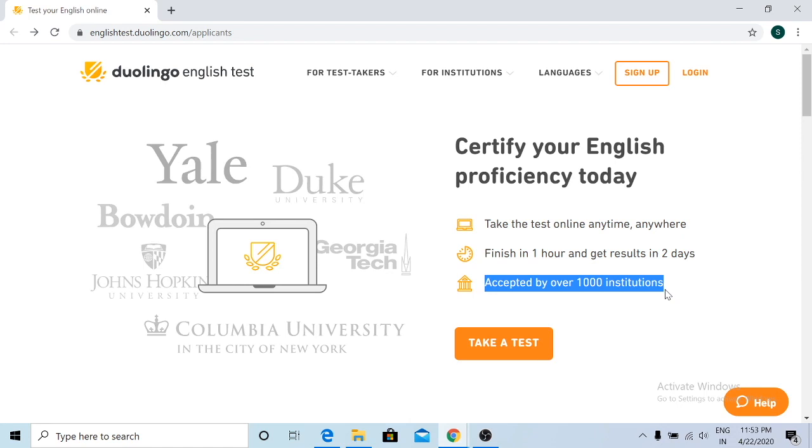So let's get started. First of all, we all know that it is to certify your English proficiency, and it's a test that's taken online and it can be taken anytime and anywhere. So basically you can take the test from the comfort of your home at any time of the hour and from anywhere. All right, that's the first thing.